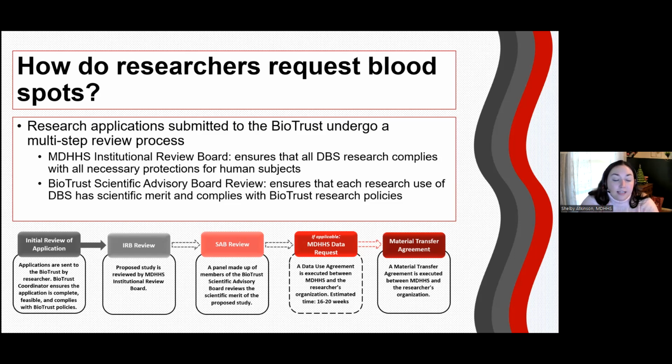After the IRB and the SAB have approved the project, there are a few agreements that would need to be executed before blood spots or data could be sent out. If you are requesting data, we would do a data use agreement. And for all projects, since you would be getting blood spots, there will be a material transfer agreement that is executed between MDHHS and the testing lab itself.